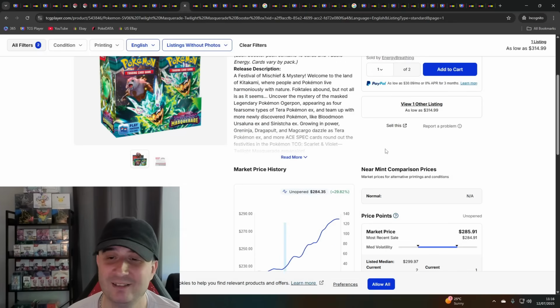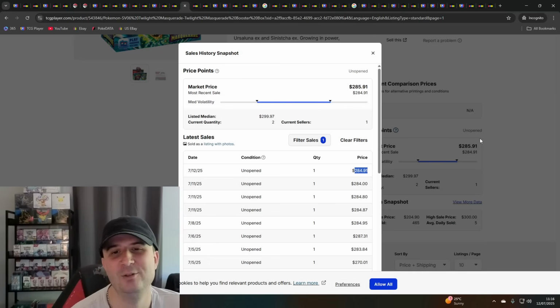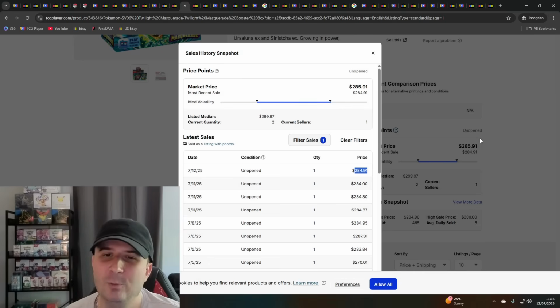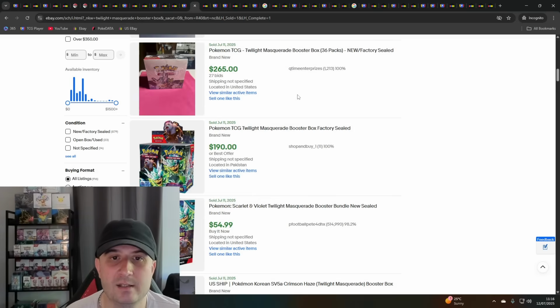I think that Twilight Masquerade is still a buy-in at this price. Even though it's at an all-time high and you're just like, yeah, but that price is crazy because it was like 230 not that long ago, or it was 180, or it was sub-retail. It doesn't matter. Stop having a price memory on these things. The market has moved. The market will continue to move. Very soon, sub $300 for Twilight Masquerade is going to seem insane, and you won't see it. I guarantee it.